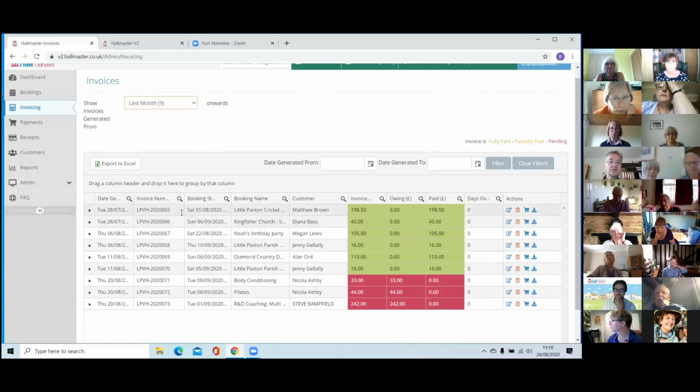So what is this showing me? It's showing me we've raised these invoices, which you can see are all running in sequential number. That one we just raised for Graham was 74, but we've cancelled that. So the next time we raise the real invoice, it will be 74. We can see here who we raised them to, what was it about, when did they take place, or when are they taking place.